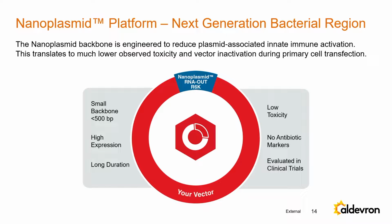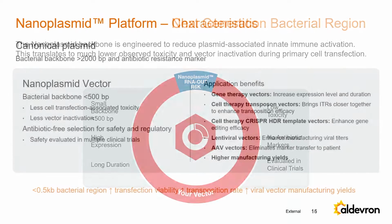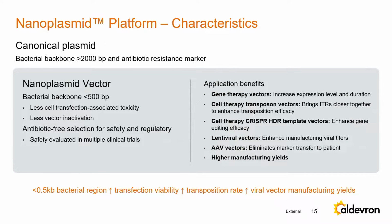And we got the expected effect of long duration. That was what we were supposed to be doing. We got around the gene silencing, and of course, we had no antibiotic markers. What was unexpected was that the expression was way higher than you would get with a minicircle or another type of vector platform like the plasmid. And then we had very low toxicity. These 2 attributes, high expression and low toxicity, were not expected from the work that had been done at that point.